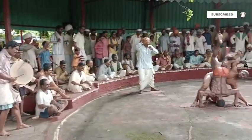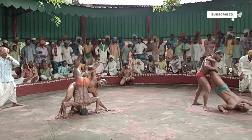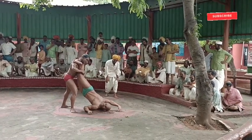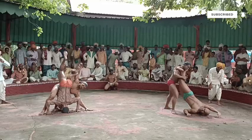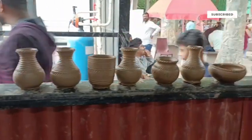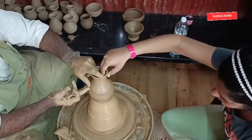Now, here there is one huge model which they have placed, in fact, two of them. One is this one where you see a wrestling competition going on, and people are enjoying the competition here. You have to notice the expression on each of these people. It is so different from one another and so real, you would enjoy it.